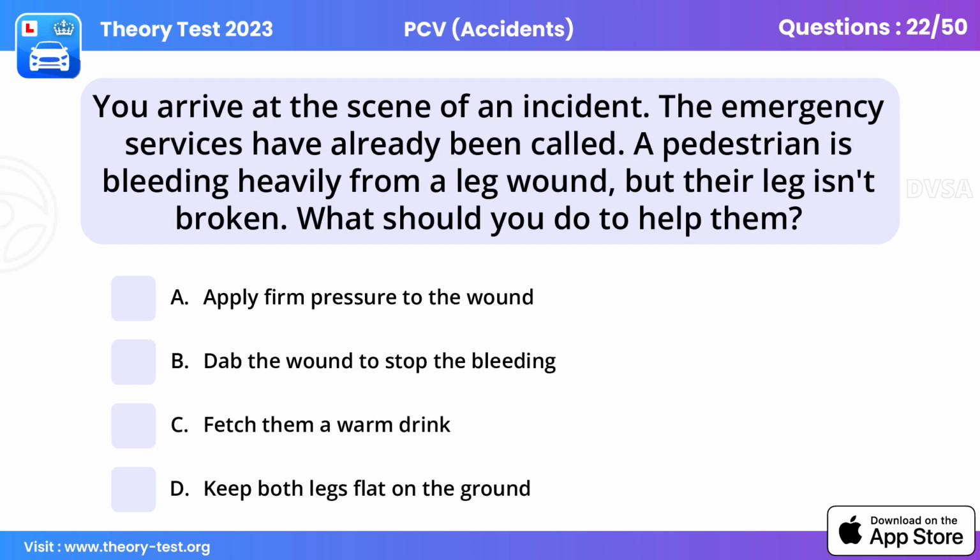Question 22. You arrive at the scene of an incident. The emergency services have already been called. A pedestrian is bleeding heavily from a leg wound, but their leg isn't broken. What should you do to help them? Apply firm pressure to the wound.